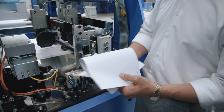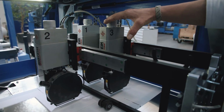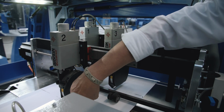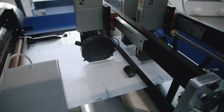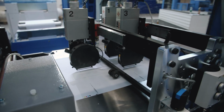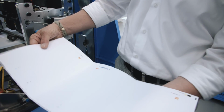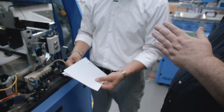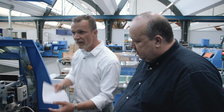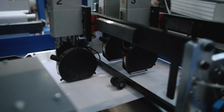You can see here, in the beginning of our folding system, we have 3 perforation wheels. In this moment we have 3 pages across, 1, 2, 3. It means the first 2 perforation wheels will be used for 3 pages across, so that we can later on make the folding. Both the perforation, the trim, and the folding is what goes on in this first section, right? This is the first modular point of our folding device.